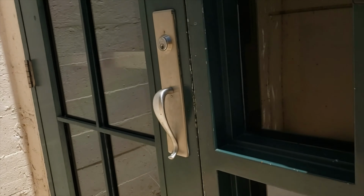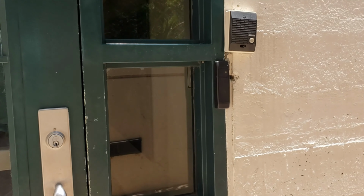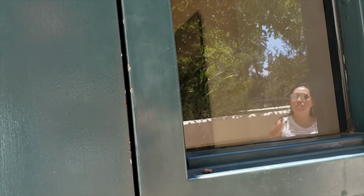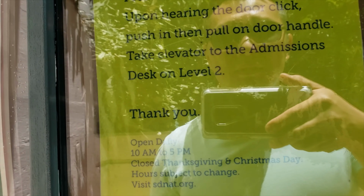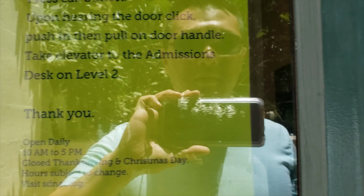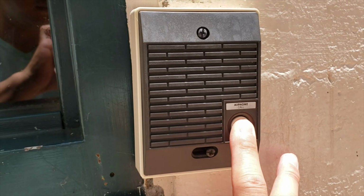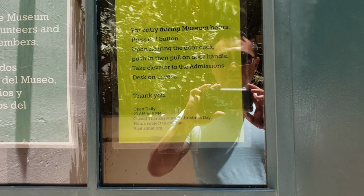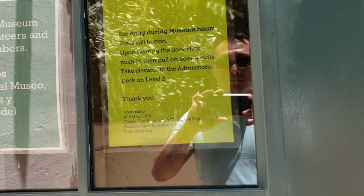See how this alternate entrance is. Okay. So I click the doorbell. It says click. Oh, when you hear the click, please press call button upon hearing the door click, push and then pull a door handle. Okay. So we're going to do that. I think that's for volunteers and staff. It says right there on the left. So they did answer us. They were like, you gotta push in and then pull.